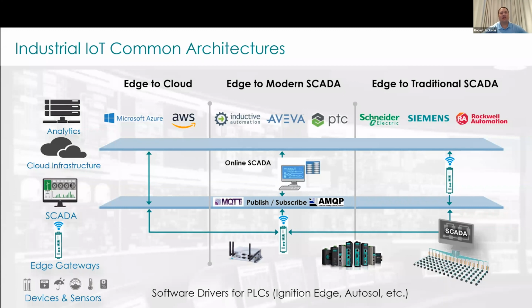First, we see edge to cloud, where devices like industrial IoT edge gateways connect directly to devices and sensors in the field. And these devices and sensors then can share critical monitoring data with cloud-hosted services. These applications typically consist of smaller, heavily distributed assets like a remote well at an oil site, or a distributed set of wind turbines. The second common architecture we see is a distributed application as well. However, the assets are typically a little bit more complex. For example, perhaps a small plant that's installed alongside a factory to generate oxygen or gases for production purposes.